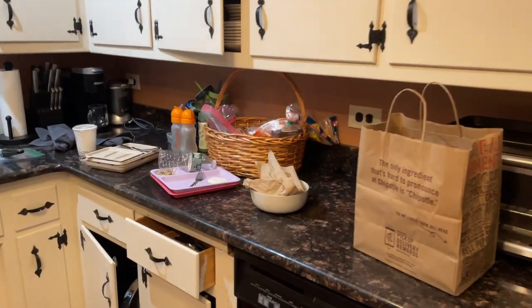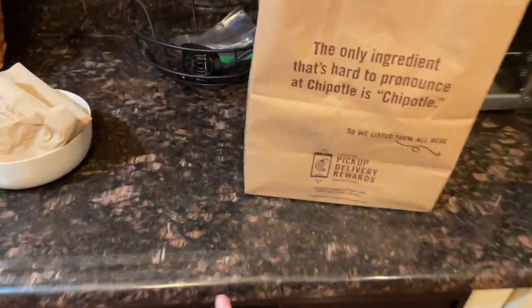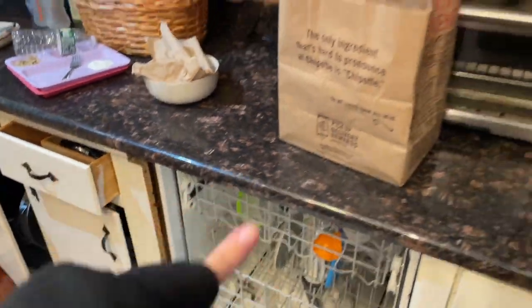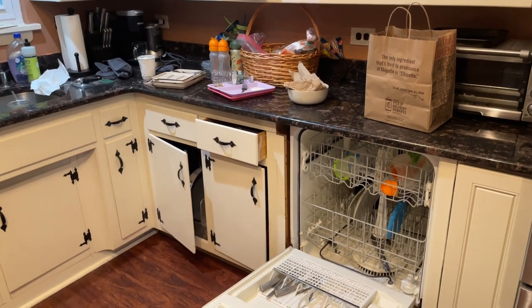Dinner's done, so step one, I'm going to clean the kitchen. It's honestly really not that bad. I have like one thing in my sink, so I need to put all our dishes from dinner into the dishwasher, clean up all the garbage. I actually do need to take this garbage out because it is very full. So step one is going to be the kitchen, and then after this we'll head into the living room.